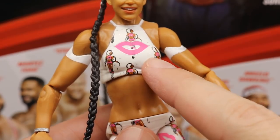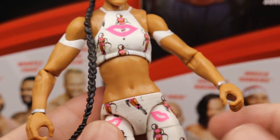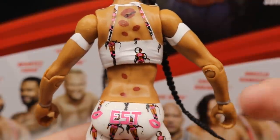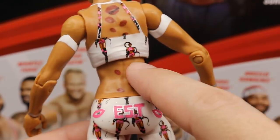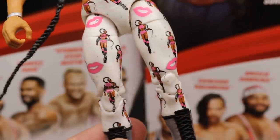Going down to the torso, you have her nice top here with the white and the same pattern that we got on the jacket. You have her white bicep bands. Nice arm color right there. You got the silver bracelets. On her back, she does have these lip tattoos with Bianca. Now, I didn't even know she had these for some reason. I guess I just always skipped over that in her matches or something, but there is all of that going down. On the butt, you got the EST. Really like the font we got going. This attire is sick. I love this attire.